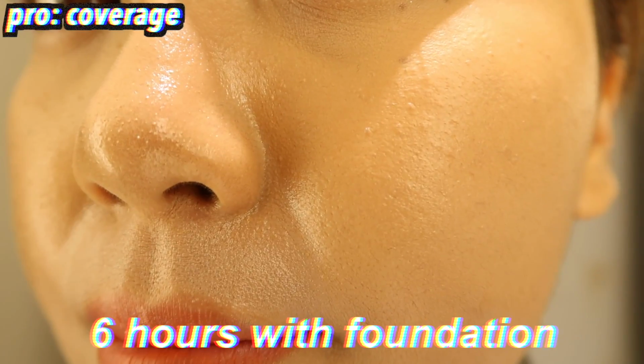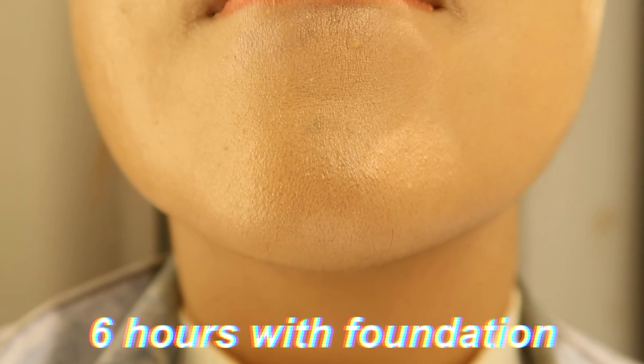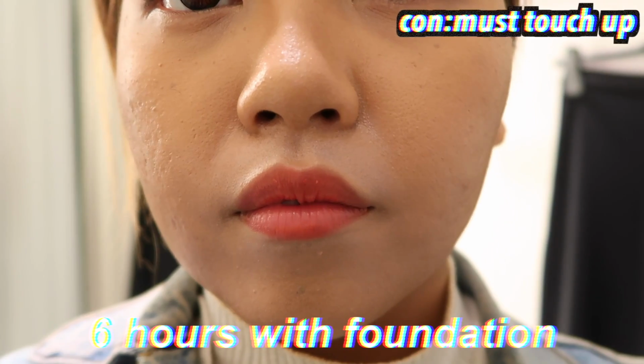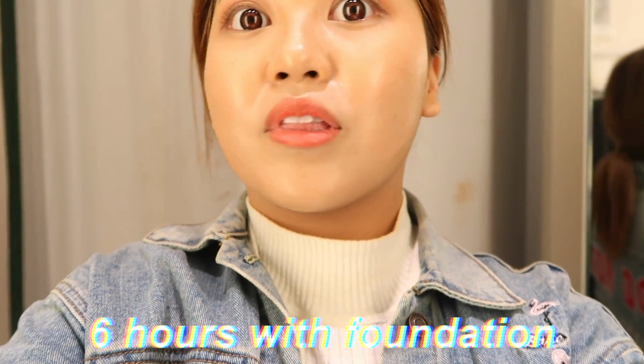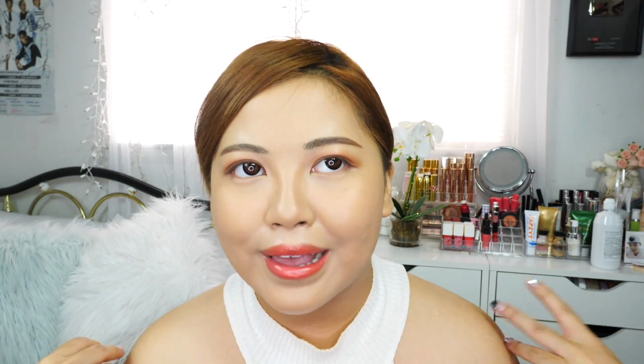Even though the coverage is great and the coverage does hold on, it does separate. It's a bother for me at least, because I don't like to touch up my face, but if you don't, you just have little specks of patches all over your face. Bring a cushion puff with you and just dab those areas, you know? It's kind of bothersome, but what are you gonna do? Me mixing it with another foundation still happened. Me wearing it alone still happened. Powdering throughout the day still happened. So it is something for you to keep in mind if you don't like your foundation separating.